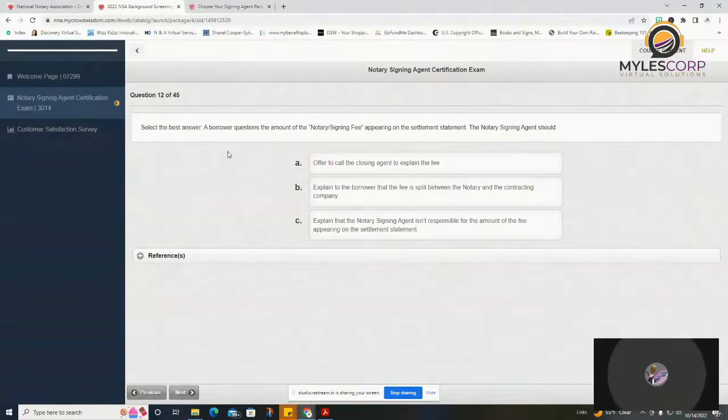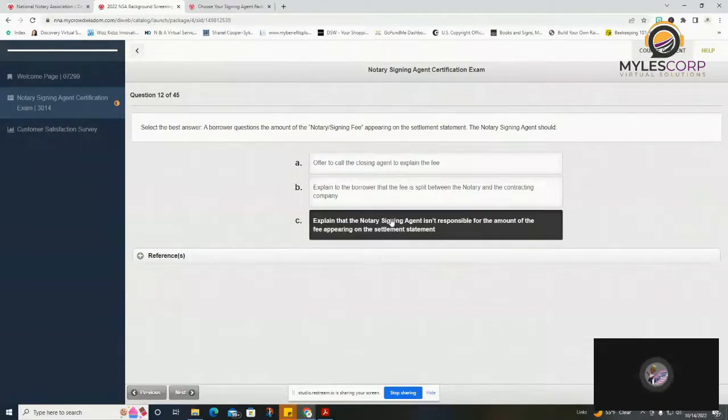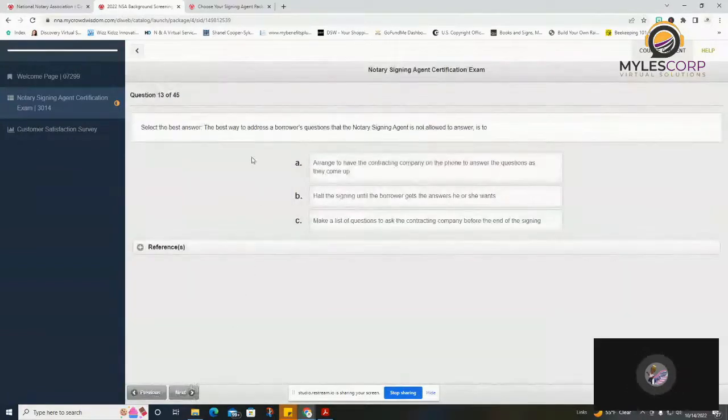Select the best answer. A borrower questions the amount of the notary signing fee appearing in the settlement statement. The notary signing agent should offer to call a closing agent and explain the fee. Explain to the borrower that the fee is split between the notary and the contracting company. Explain that the notary signing agent isn't responsible for the amount of the fee appearing in the settlement statement. And that would be C, because they probably are not paying me the full amount anyway. They stop putting it in there most of the time.